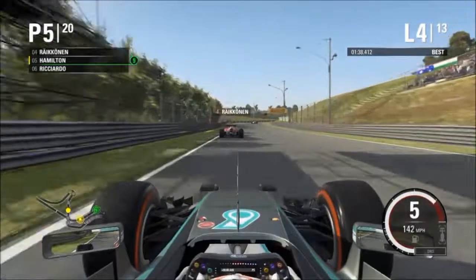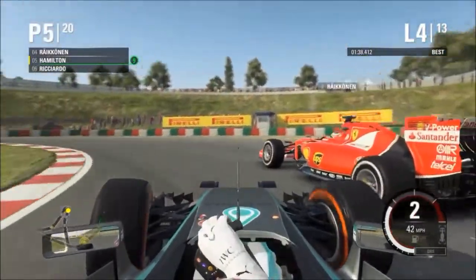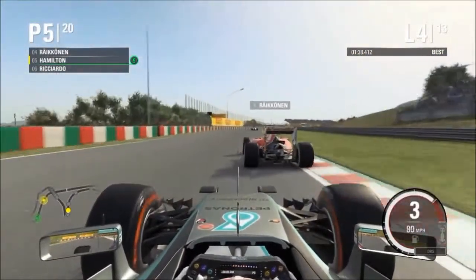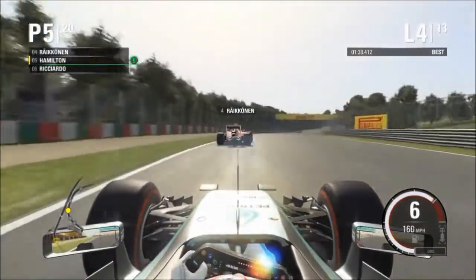We didn't get a great exit there, but maybe into the hairpin we could have a look up the inside, which we are doing. I don't want to make contact with him, so we'll stick on the inside, and he's going to get a better run on the outside, so he's going to hold on to that 4th place for now.